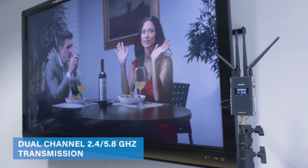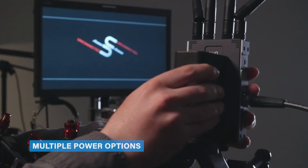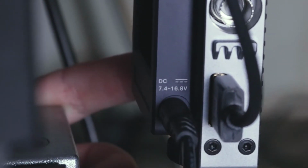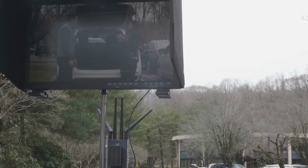And the dual-channel signal is highly resistant to interference and automatically modifies and selects channels that have the least resistance. Powered by Sony-style NP batteries, the transmitter and receiver can even be powered through their built-in DC inputs. Now get wireless video to your monitors for as long as your shoot requires.